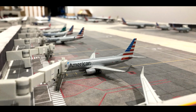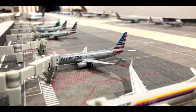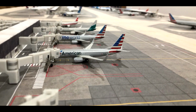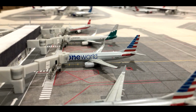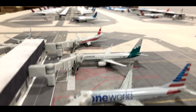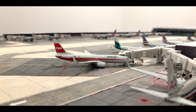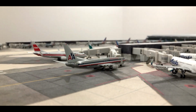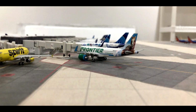The American 737-800 in the regular livery has pulled in from Dallas-Fort Worth or Alonzo DFW Aviation's airport. The next American 737-800 will be going to Las Vegas. The American 737-800 in the One World livery will be going to Nashville. The American 737-800 in the Reno Air Heritage livery will be going to San Diego. The American 737-800 in the TWA Heritage livery will be going to Chicago O'Hare. And the American 737-800 in the Polished Heritage livery will be going to Phoenix Sky Harbor.